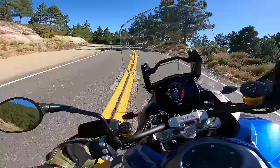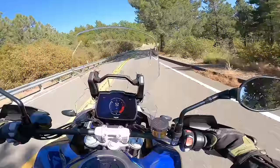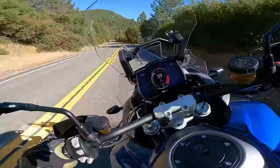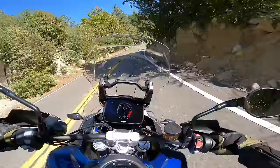Okay, let's talk about the handling. So this GT version with the shorter suspension, the 19-inch front wheel, it's very agile. It responds to your input very quickly. These wide handlebars give you a ton of leverage. And so as a sport touring bike hitting the twisties, this thing doesn't leave much to be desired, and it's definitely one of the best handling adventure bikes that I've ever ridden.